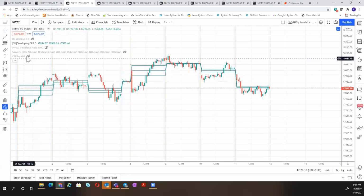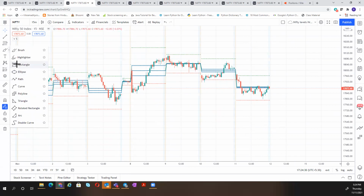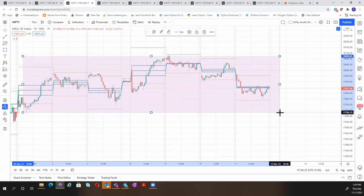Now this is tomorrow's CPR and R1 and S1. So tomorrow's CPR is a narrow CPR, very interesting. On narrow CPR days, you have to consider that market can give you a breakout. But the overall context of the market is sideways; if you see all these pivots, you don't see ascending or descending CPRs. It is sideways CPR, so market is sideways. A narrow CPR forming in a sideways market will also indicate a high probability of a very, very tight range bound day. So either a bounce or a range bound day is what you need to anticipate.